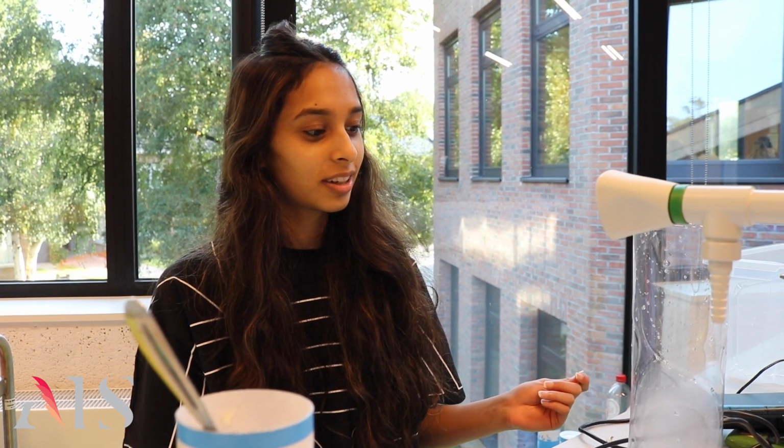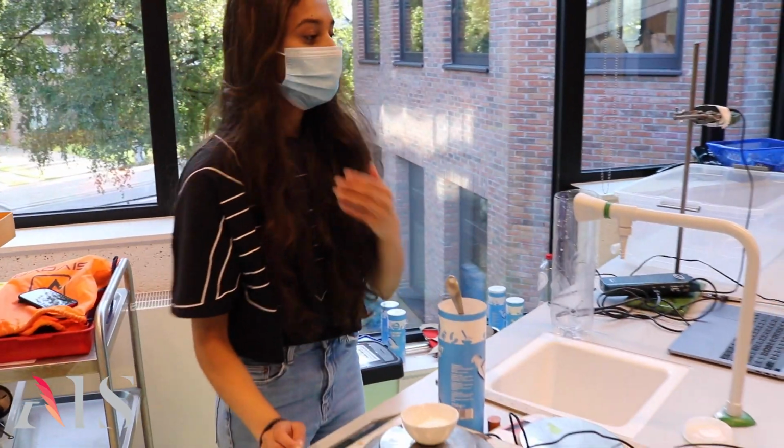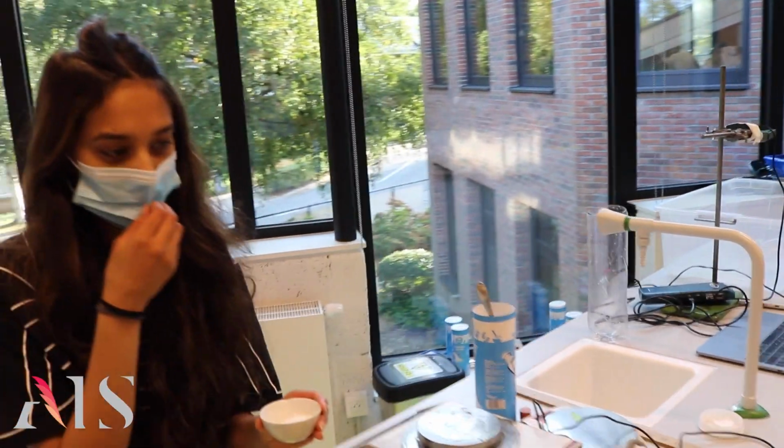And when I was first finding it, I was really interested in mechanics, specifically fluid mechanics and so on. So I thought it'd be interesting to do an experiment in flow rate. So right now I've just measured 25 grams of salt, which I'm going to put into my water so that I can influence the density of my liquid and therefore see how flow rate is influenced by density.